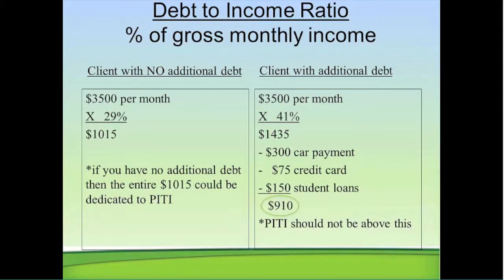So on the left, you'll see the $3,500 a month that this client makes multiplied by 29%, and it comes up with a house payment of $1,015. If you have no additional debt, this $1,015 could theoretically be dedicated to principal, interest, taxes, and insurance, the monthly payment. On the right, you'll see that he's got some debt. There's a car payment, credit card, student loans. So 41% of $3,500 a month is $1,435. But once you subtract out all the other debt, you'll see that $910 is actually the house payment, which is less than the 29%. So it's important to factor in all of the debts that you have when considering your home affordability.